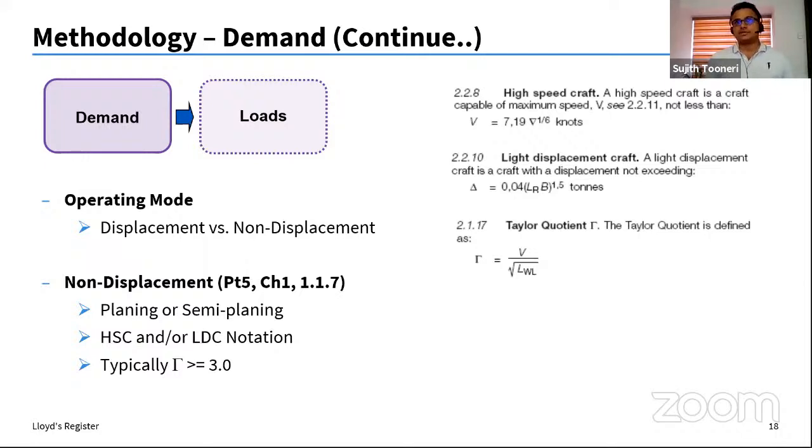Similarly for light displacement craft, you can see the formula 0.04 length into breadth raised to 1.5. What it means is that when your actual displacement is lesser than this calculated one, the vessel will be in light displacement craft mode, and if it is higher than that, it is a displacement craft. And again, the Taylor quotient is a cutoff that determines either displacement or non-displacement. If the Taylor quotient is greater than 3, the vessel will be operating in non-displacement mode, and if it is less than 3, the vessel is operating in displacement mode. We use a combination of all these approaches to determine whether there is a need for an operation envelope. And you don't need to worry, there is software to do it, which confirms that all these parameters are considered, and then we make a judgment based on the outcome.